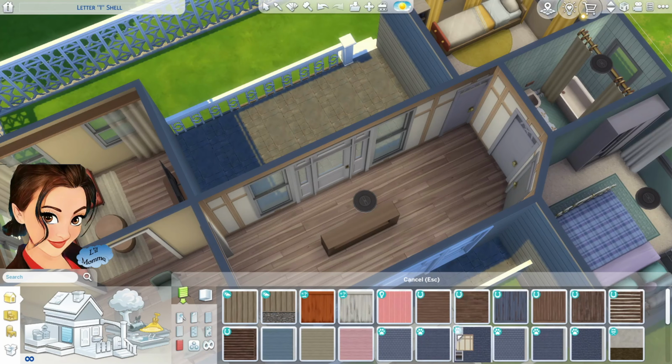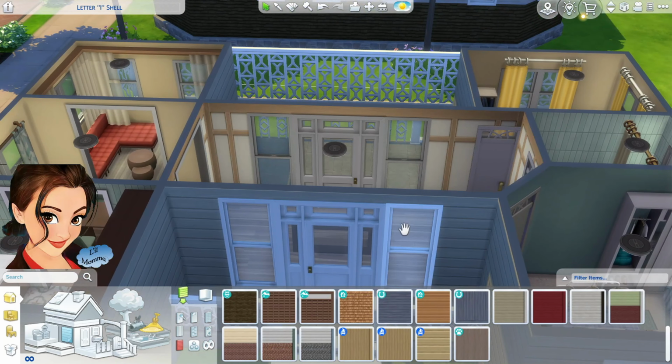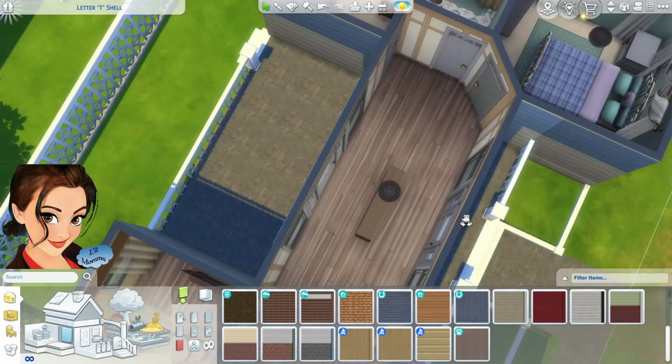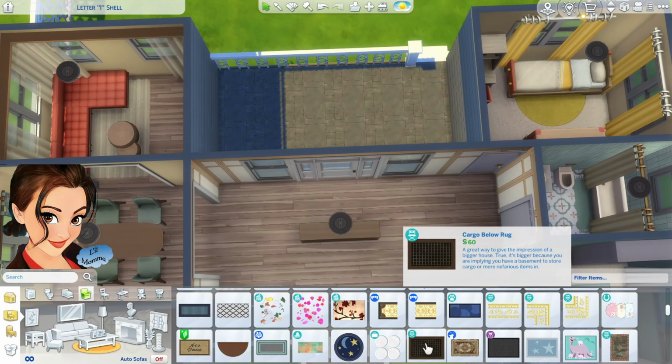I don't think there's anything under siding that I would want to use. No. I think that'll work. I know the windows and the doors are white, but yeah, whatever. I'll get over it. And then I will put a long runner in the middle. Just got to find the right one.